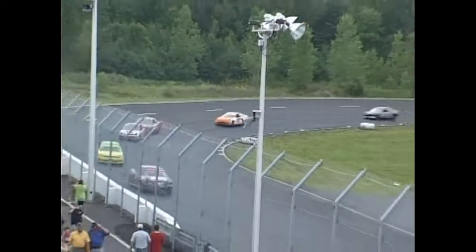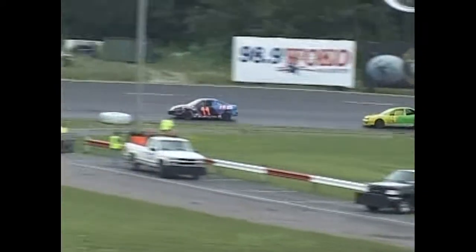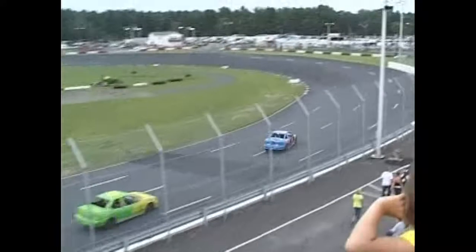Laporte has closed the ground just a bit on the leader. The lead down to three car lengths. He approached the halfway point. Three down, three to go for Mike Whalen. Joyle now starting to close in on the second place car of Laporte. That's down to a four car length advantage. Two to go, this time by for Mike Whalen.